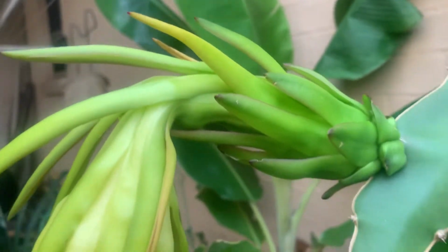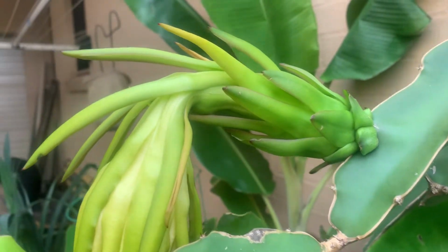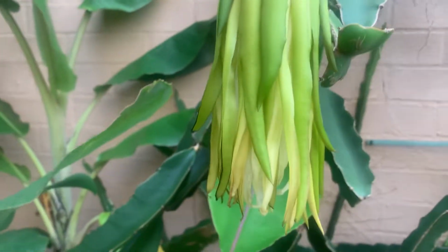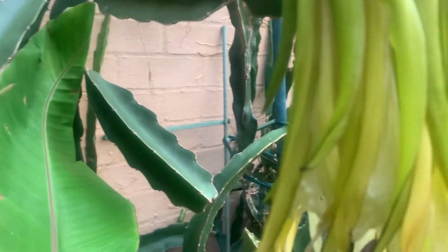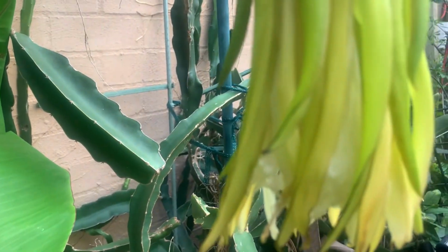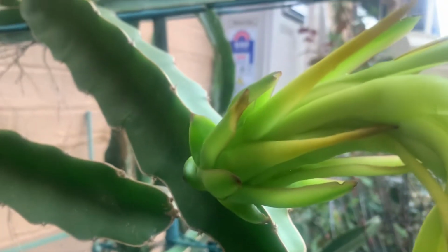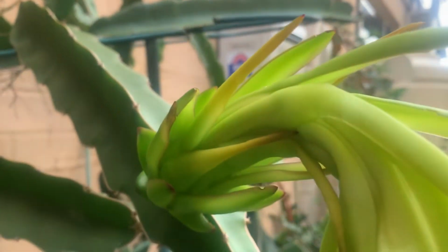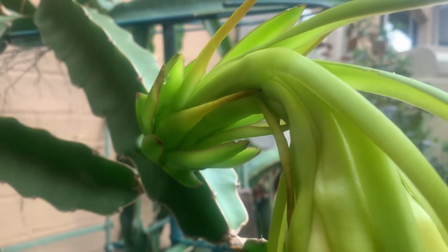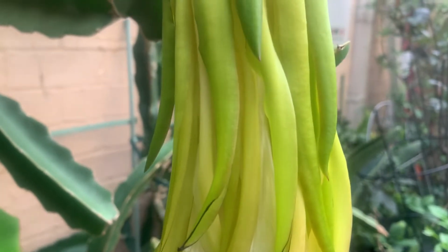Pretty fascinating, aren't they? See why they call it dragon. It's the shape of a dragon. But yeah, the flowers don't last very long. But in saying that, you saw the wind in the other clip that I filmed. Had a bit of rain the last couple of nights. Went from plus 30s down to 22s within a couple of days. The good old ever challenging weather.